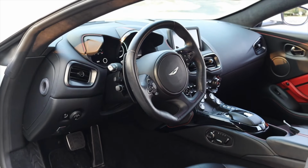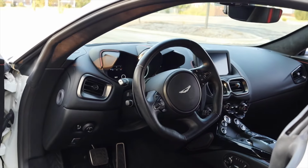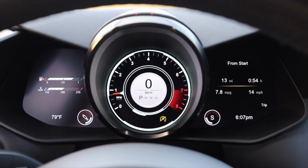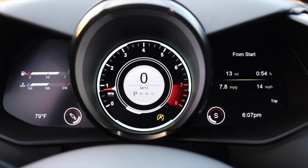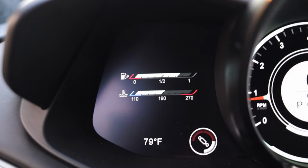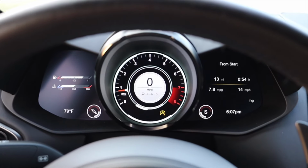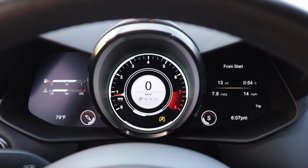With that stuff out of the way, let's talk about the interior. Well, in front of me, I have digital gauges. I get this beautiful digital tachometer in front of me, as well as my fuel and coolant temperature to the left, my trip odometer and whatnot to the right, and some little icons for the suspension and vehicle settings.